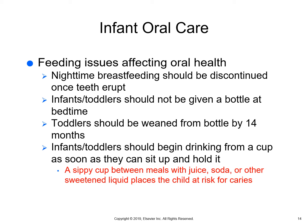And toddlers should be weaned from the bottle by 14 months of age and be drinking from a cup as soon as they can sit up and hold it. A sippy cup between meals with juice, soda, or other sweetened liquid places the child at risk for caries. So you want to make sure that the sippy cup has just got water or things like that in it that won't cause decay.